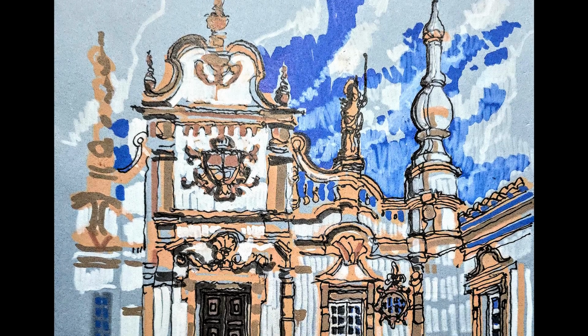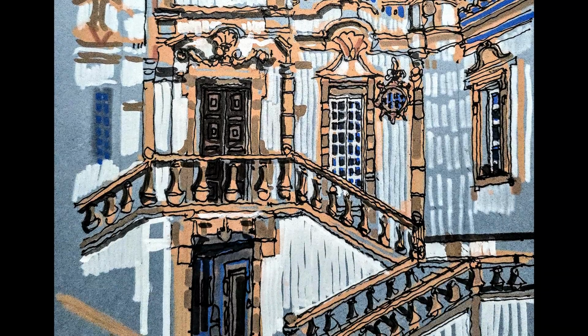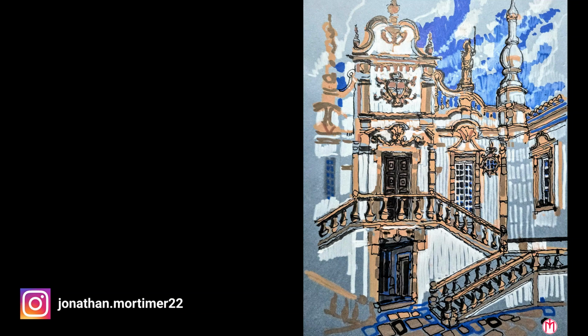So here's the final drawing. Thank you to Casa Mateus for the loan of the chair and the table. And perhaps if you see a bottle of Mateus on the shelf, want to grab a bottle and go out and do a sketch.